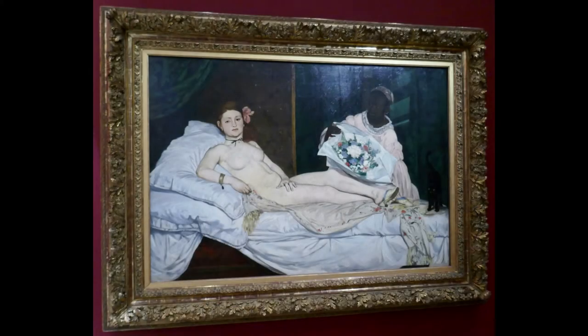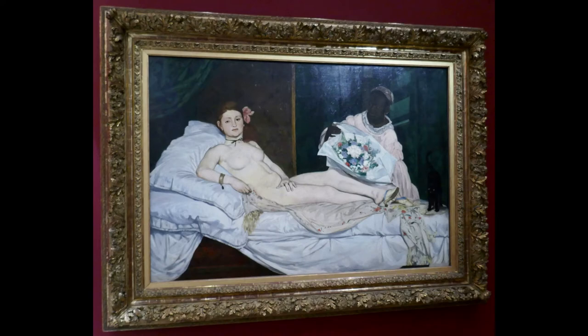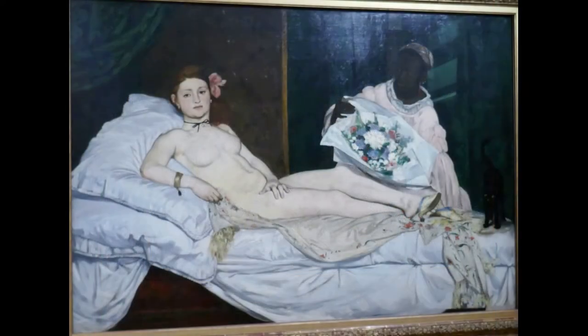Think back to Cabanel's painting The Birth of Venus, an idealized pastel, Vaseline-on-the-lens beauty. Soft-core pornography. The kind you see selling lingerie and perfume. Manet's nude doesn't gloss over anything. The pose is classic, used by Titian, Goya, and countless others. But this is a realist's take on the classics. The sharp outlines and harsh, contrasting colors are new and shocking.